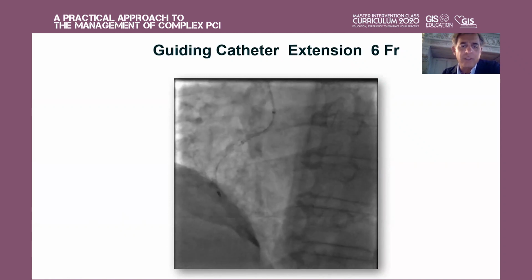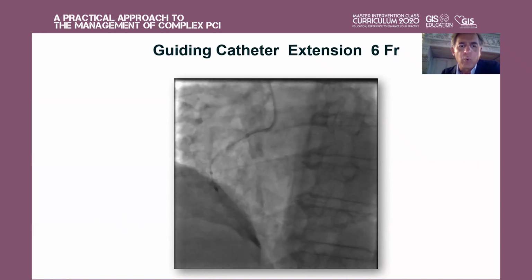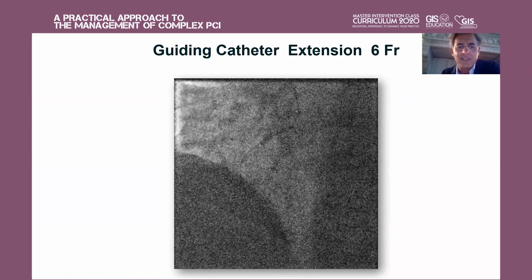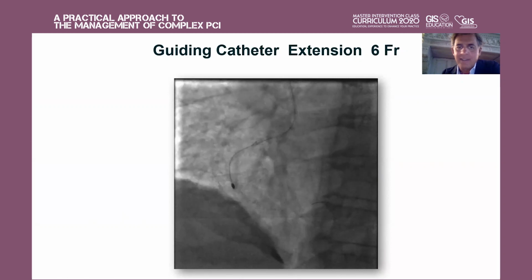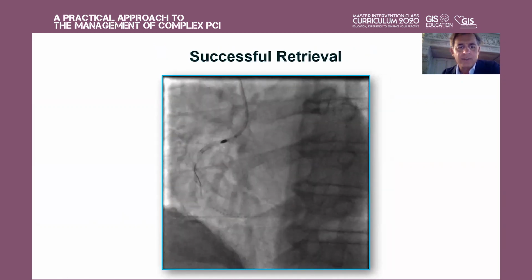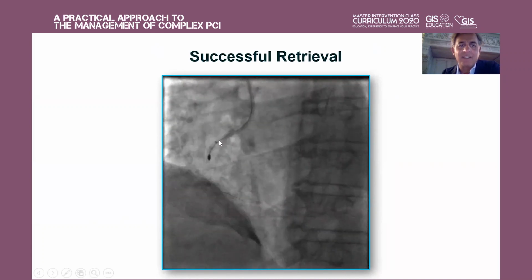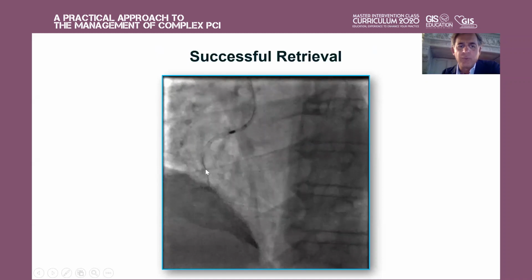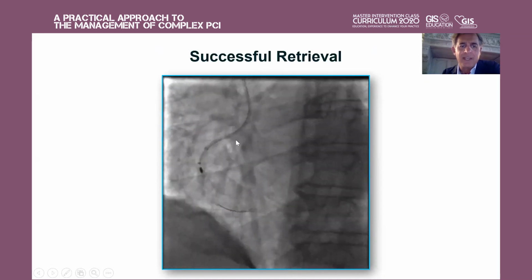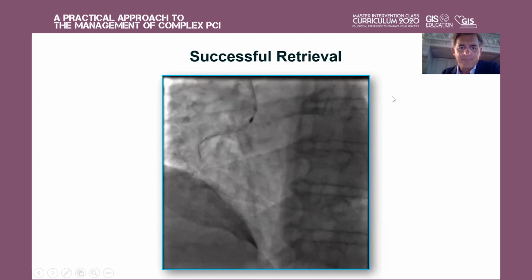And then when the guide extension is in front of the Burr, you need to pull together guide extension and wire, and you succeed in 100% of cases in removing the Burr, maintaining the guiding catheter in the ostium. You can see you remove the wire and the Burr and the guide extension, but the Amplatz is still in place.